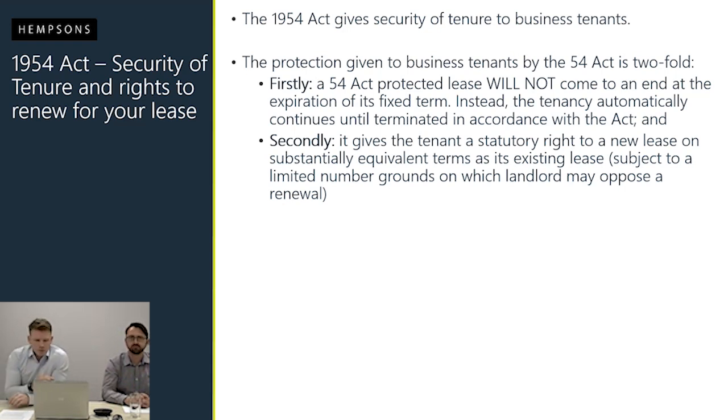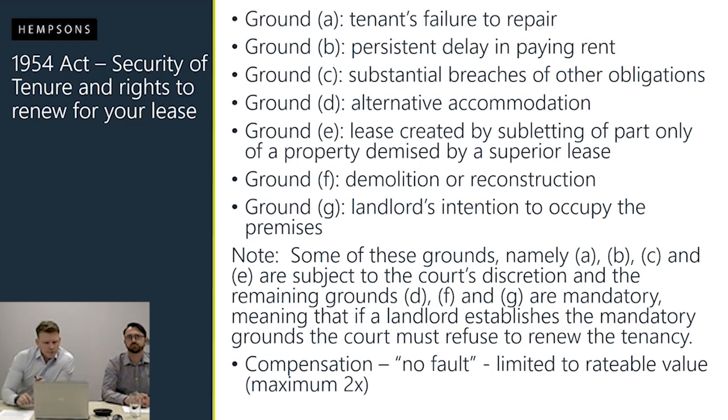The second way in which security of tenure is a benefit is that it allows for a statutory right to renew in favour of the tenant on substantially equivalent terms as the renewal lease. On the question of the terms of the renewal lease, I'm going to come back to that a bit later. But briefly, that right to renewal is subject to certain limited grounds on which a landlord may oppose that renewal.